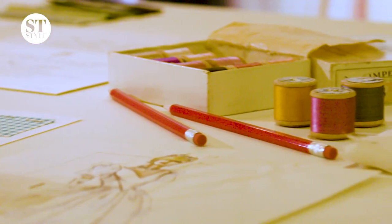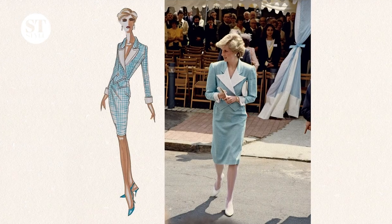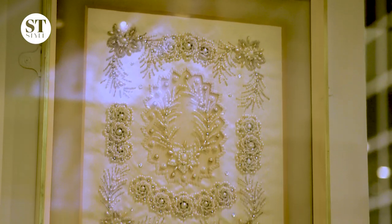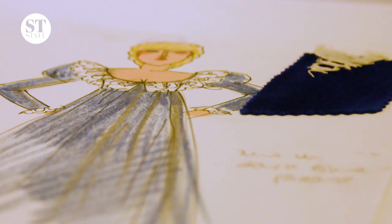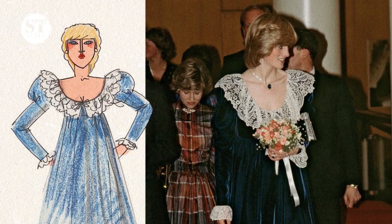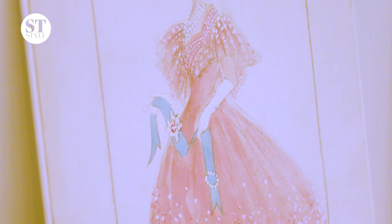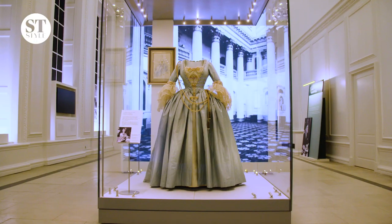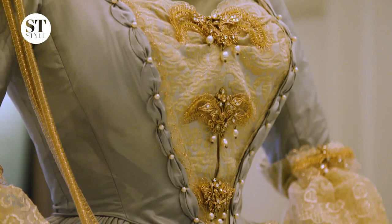Historic Royal Palaces has the most wonderful collection of design drawings, sketches, toiles, and lots of materials from the archives of some of these designers, which tell the story about the process of making a royal garment. We wanted to allow our visitors into that process and to give them a kind of behind the scenes look at how some of the most iconic royal garments have been made.